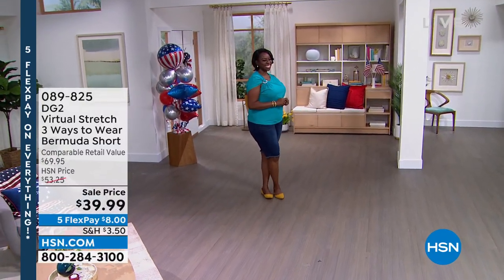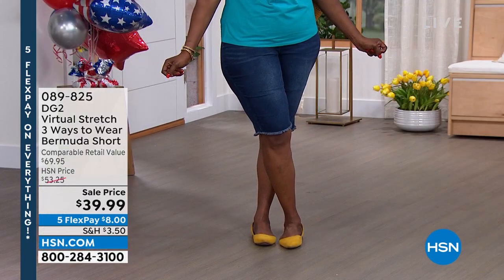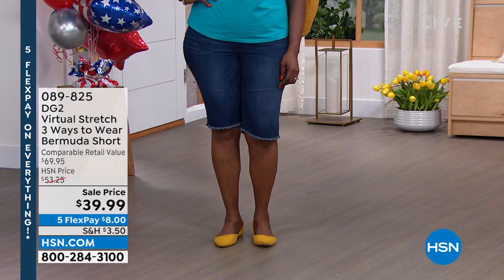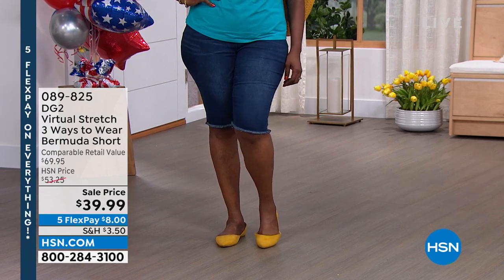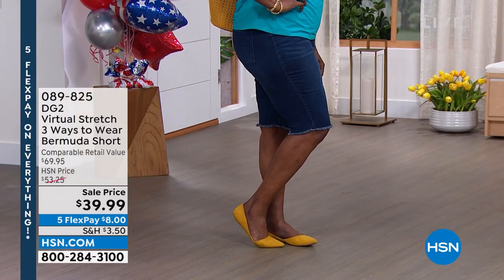Now, I'm so excited because these babies are back and they're on a super sale. All right, why do we love these? Because number one, we all need shorts, right? I mean, come on. Number two, these are virtual stretch. That is her number one most popular fabric she has ever created. And these stretch for miles. They look good on every body.